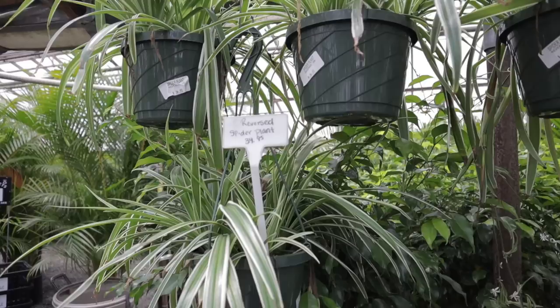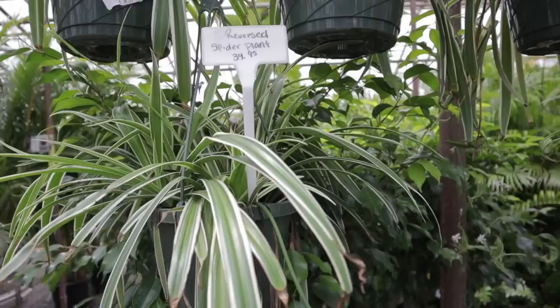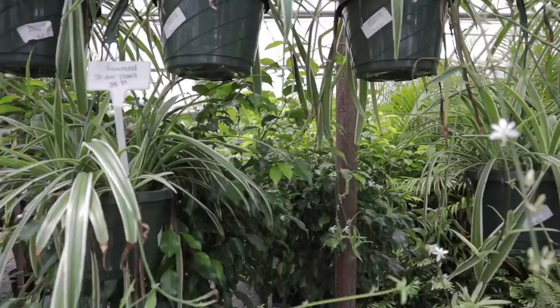This one says it's a reversed spider plant. What does that mean? Is that like a reverse variegation? Is this an uncommon type of spider plant? It's really beautiful. Look at it, and they're blooming as well. So pretty.